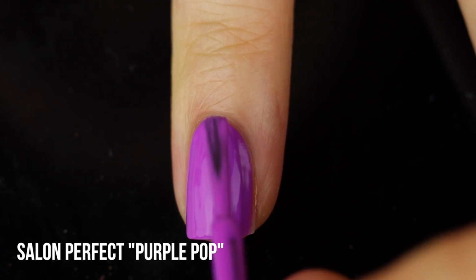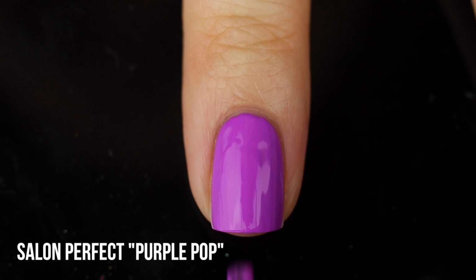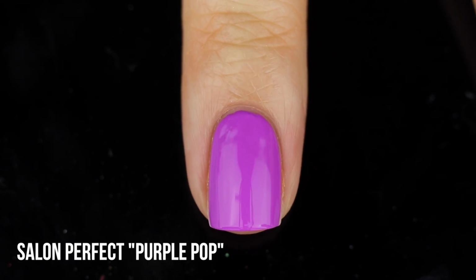It's just like a really bright, warm purple cream, and I actually think this one has a better formula than the China Glaze one. Again, it does dry down to a matte finish, but it is a 2-coater for me. It's super opaque, and you can just throw on a glossy top coat if you don't like that matte finish.